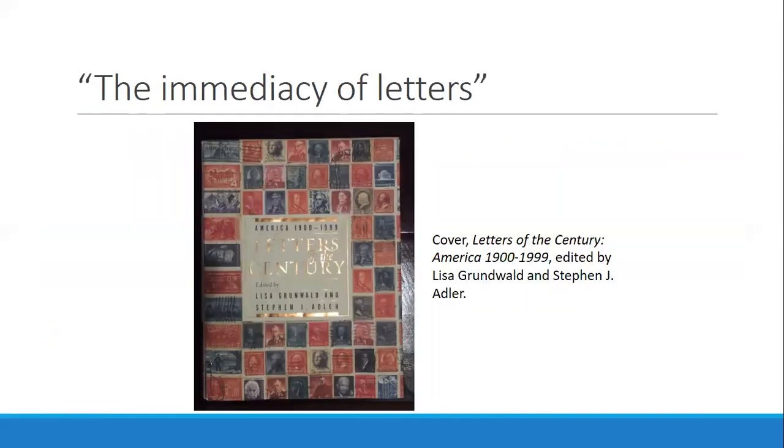In the introduction to the 1999 book titled Letters of the Century, editors Lisa Grundwald and Stephen J. Adler write a lovely description of the captivating power of a letter. The letters they selected from their book date from 1900 to 1999. But I think their insight speaks to readers who pick up a letter written at any point in history.